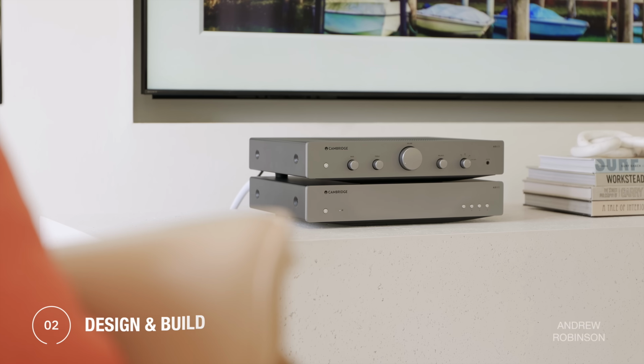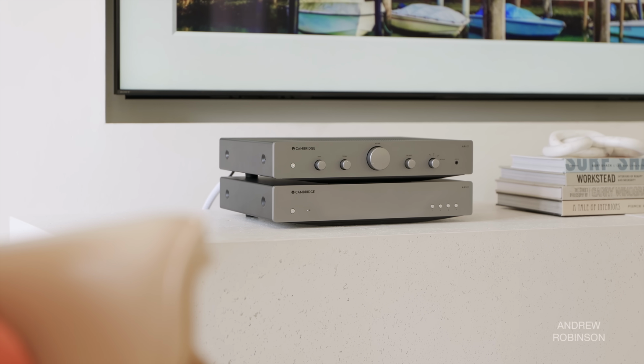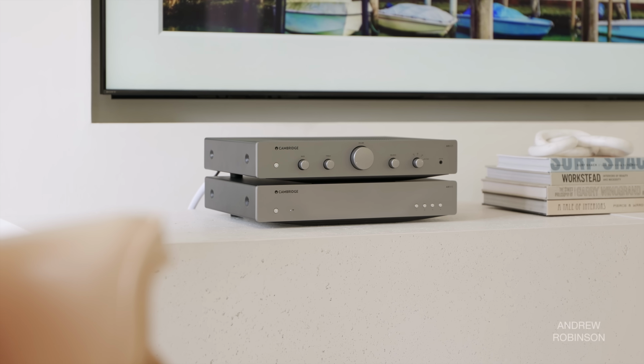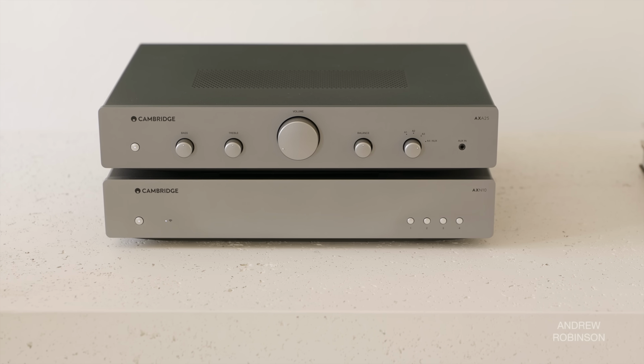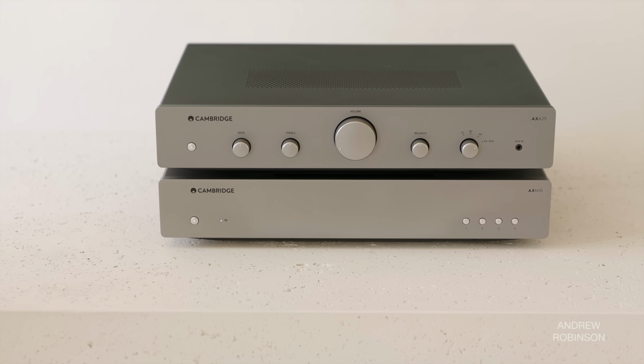Now, typically, when it comes to more budget-friendly gear, we often have to manage our expectations, and yet, all of the components here punch a class or two above. The Cambridge gear has clearly been built with a strict budget in mind, but you still benefit from the brand's eye for design, which results in products that look as good as their more expensive offerings.